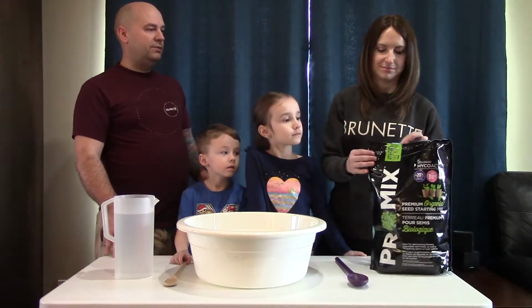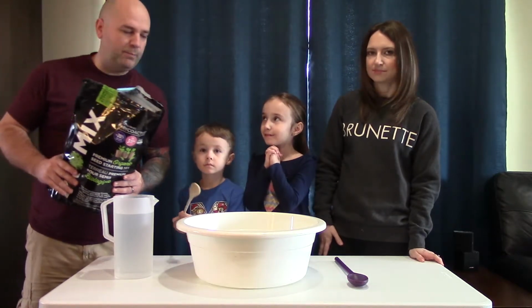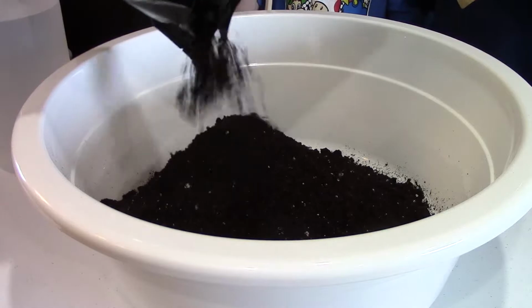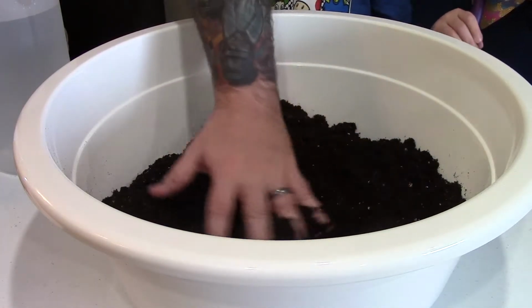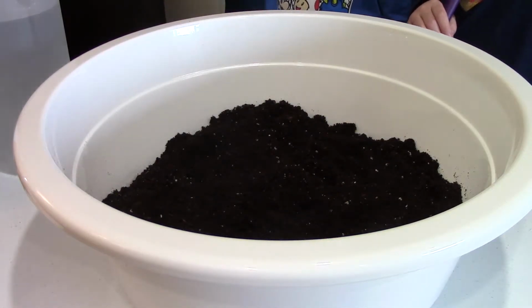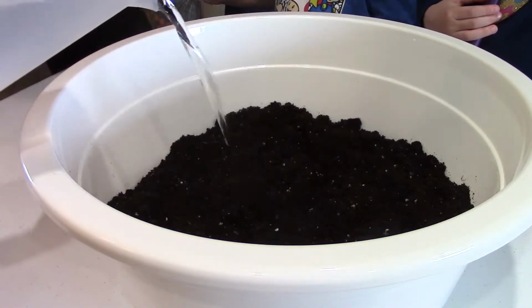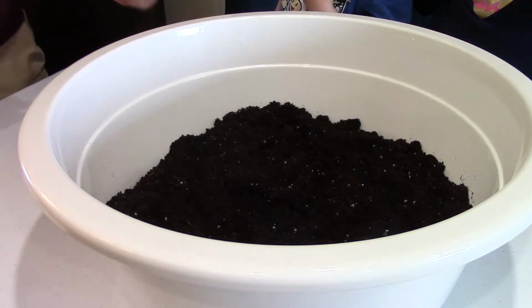Alright, so let's begin. I'll get my lovely wife to pass me the soil. And I'm just going to add, I'll probably start off with about half the bag and see how that does for us. Alright, so that's about a half bag of soil. I'd say we're probably going to need more, but we'll start with this much and we'll add more later if required. Alright, so I'm going to lay this soil to the side, and now I'll add in some water. Alright, so that is almost a liter of water added there so far. Probably about 3/4 of a liter.